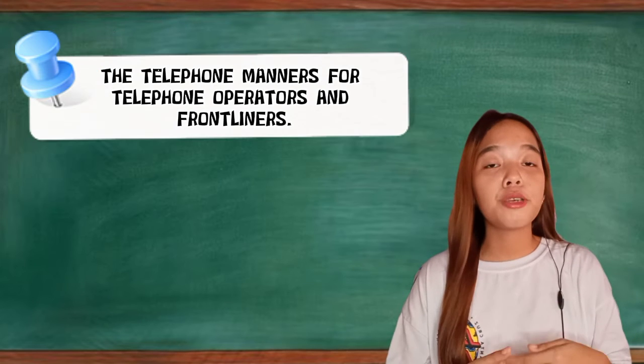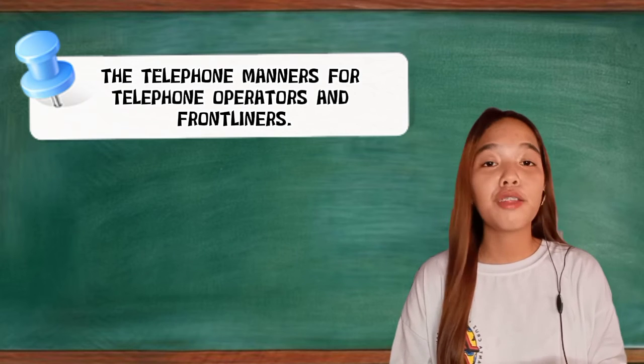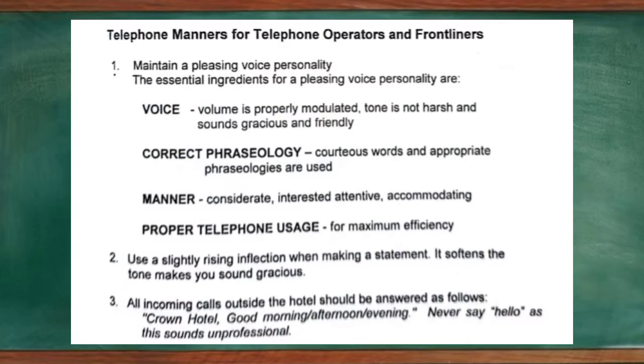And also, it is important to know the telephone manners for telephone operators and frontliners. Number 1, maintain a pleasing voice personality. The essential ingredients for a pleasing voice personality are: A. Voice. Volume is properly modulated, tone is not harsh, and sounds gracious and friendly.